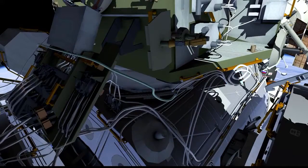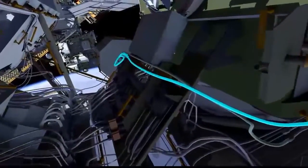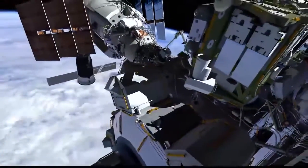He'll make a couple of connections down on the node 2 and then route that cable across the Z1 tray over to the starboard side of that tray and then leave it in position there where it will be ready for its final routing on a future EVA. The last scheduled task for this spacewalk will be to remove a couple of caps from some connectors that are located just underneath the Z1 on the outside of the node 1. At that point, the crew will return to the airlock and ingress.